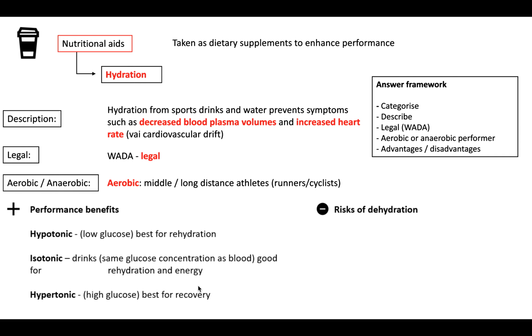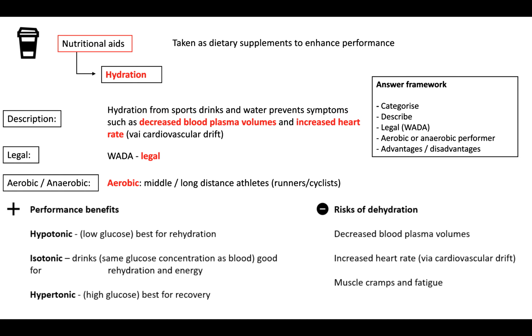Now the risks of dehydration are decreased blood plasma volumes, increased heart rate, i.e. cardiovascular drift, muscle cramps and fatigue.